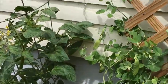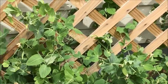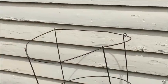We really need to figure out about storing herbs, and you can see these are our little snackies. This is a pea. That's very good.